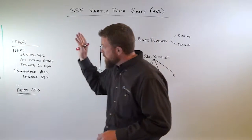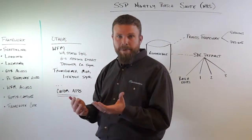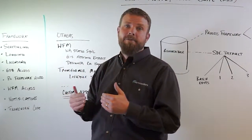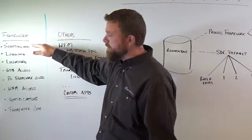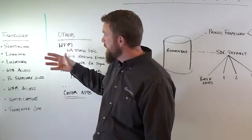So I'm going to start off by going all the way left here to the framework. We call the NBS a framework because it provides a number of things that are out of the box and provided for all of the applications I'll be talking about today. The first of which is scheduling. Could be nightly, weekly, monthly, annual. It handles the framework for easily scheduling those on those types of bases.